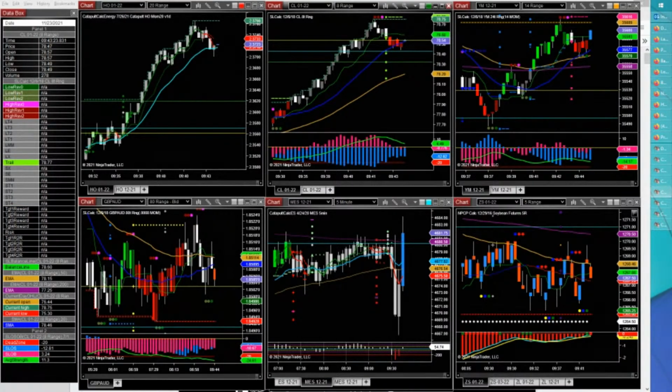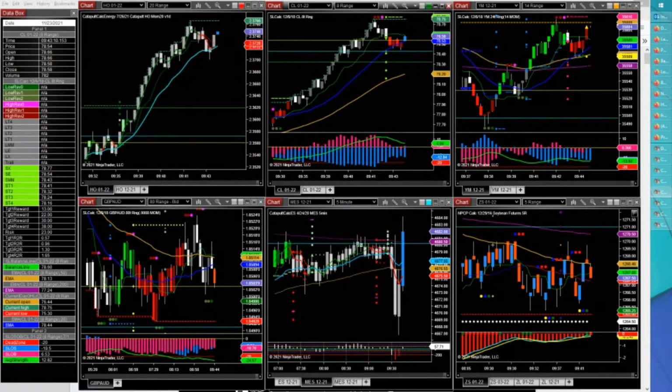And there's a pullback to the entry. Let's see if it goes higher than that. I want to see it test that high one more time before I'm willing to take this trade.